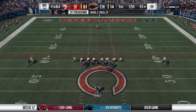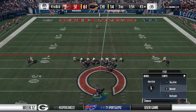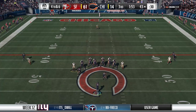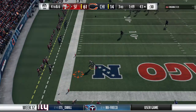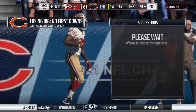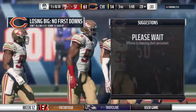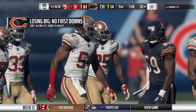Here's Jacob Schum now as he's on to punt for Chicago. Now this is fielded in the end zone, so possession goes over here on the punt, and the Niners will take over at the 20. San Francisco gets set to go here, and last time out, another touchdown.